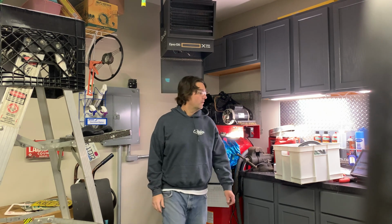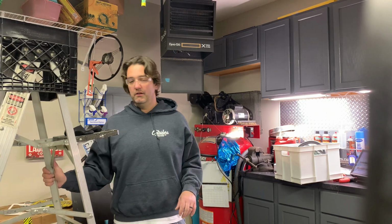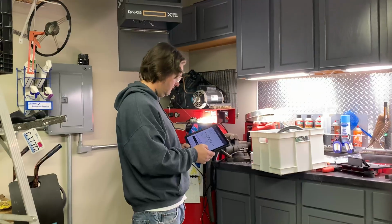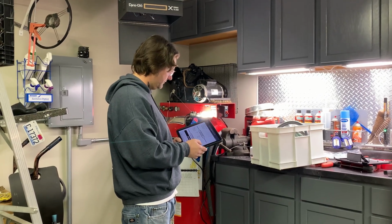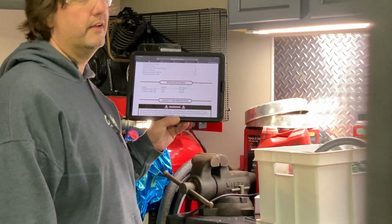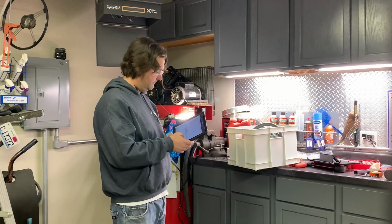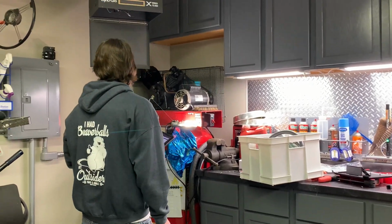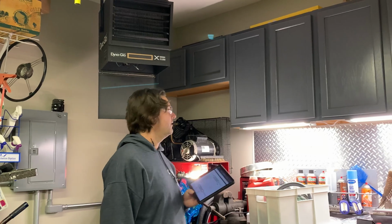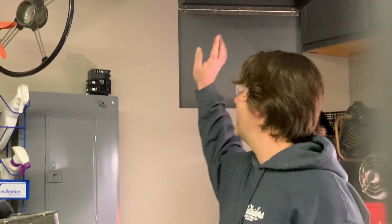So the book says 10 gauge wire. Oh, right here. Specifications: 62.5 amps. So we're probably gonna need like a 65 amp breaker, a double pole 240. Our box is Square D Homeline, so we'll probably have to go grab one of those, but we can get the wires run to the box.